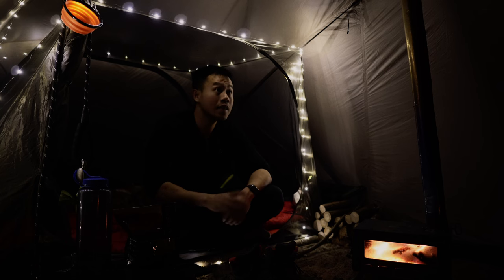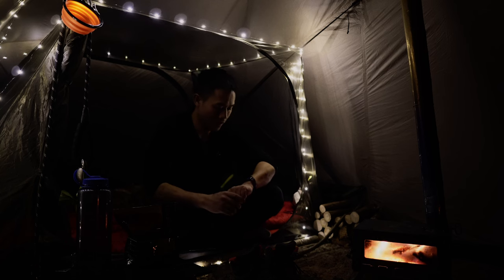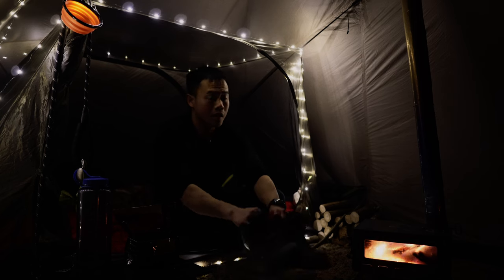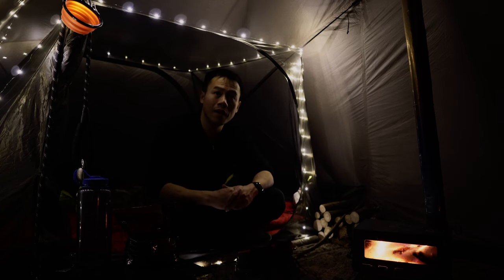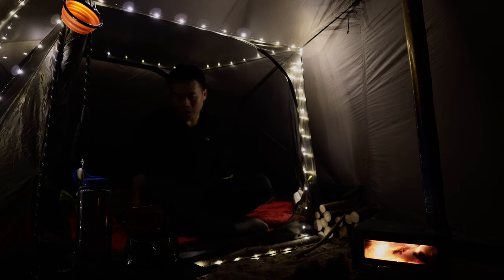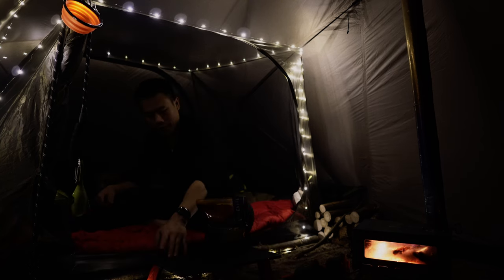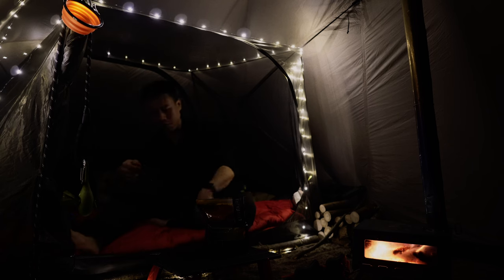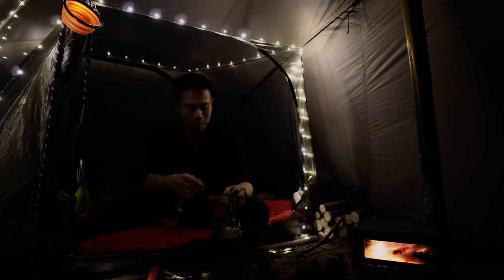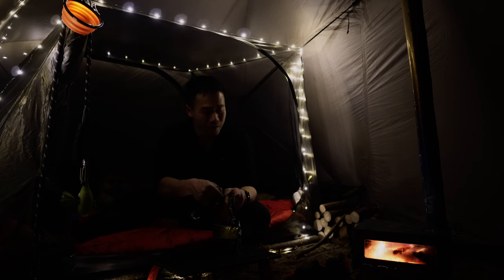Starting to rain. Yeah, I had a feeling it was gonna rain. Not sure how long it's gonna rain or how heavy it's gonna be, but it's raining. And dinner's ready for me. All right, very easy dinner tonight. No cooking at all. Just boil water, pour it in, and we're done. Easy dinner tonight.